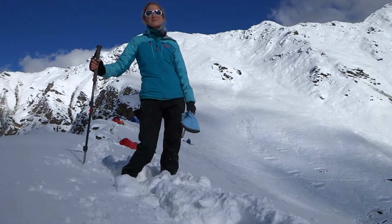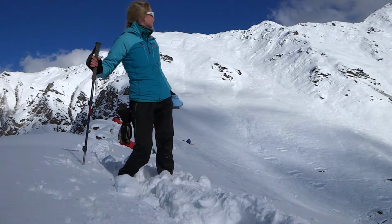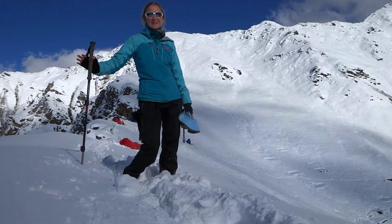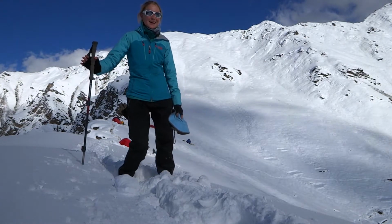Today we're at 4,500 meters. We've been camped up on this ridge because we've been snowed in. Yesterday we spent the entire day in our tent.